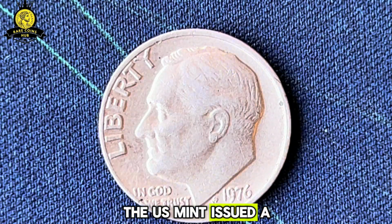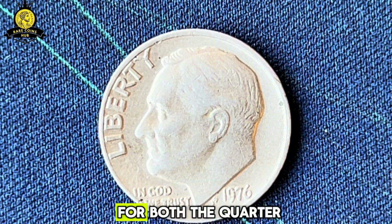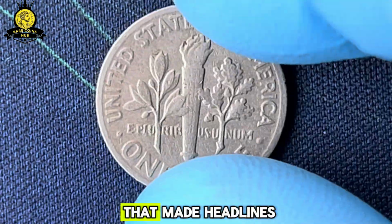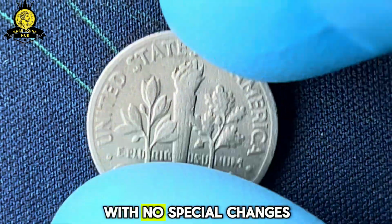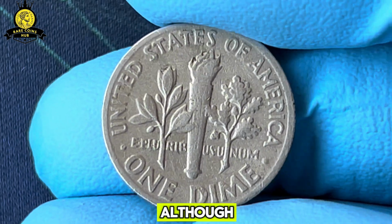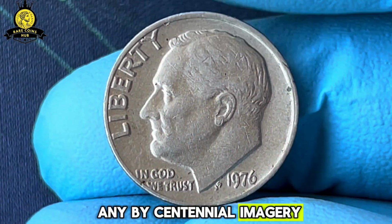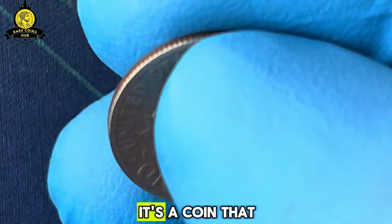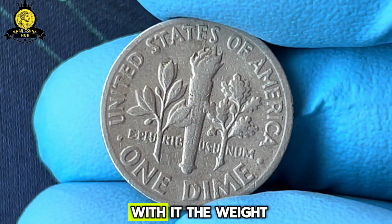The U.S. Mint issued a special series of coins to commemorate the occasion, which included unique designs for both the quarter and half dollar. However, despite the bicentennial-themed coins that made headlines, the 1976 dime retained its traditional design, with no special changes made to mark the event. This is important because, although the 1976 dime might not have featured any bicentennial imagery, it was still part of the broader narrative of change during this remarkable year. It's a coin that, at first glance, seems ordinary, but one that carries with it the weight of time.